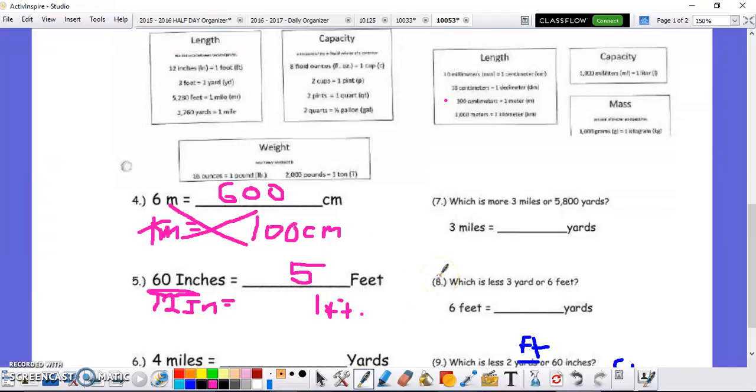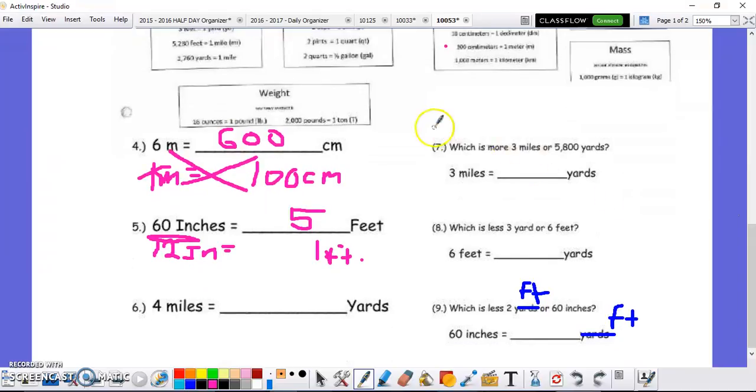I'd like you to try that bottom one on your own, but then I also want you to be able to apply it to not only the word problems, but also these problems to the right, number 7, 8, and 9. Take a look. The questions are asking which is either more, 3 miles or 5,800 yards, or less, which is less, 3 yards or 6 feet. You eventually have to circle which one you believe is more or less. But we don't know that because I can't compare miles to yards. I have to convert miles to yards and then figure out which one's greater. How do I do that?